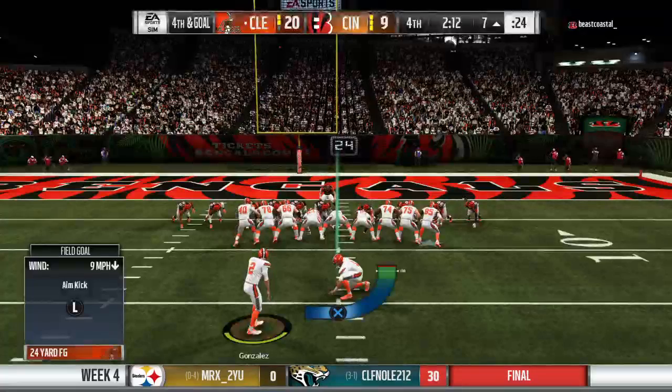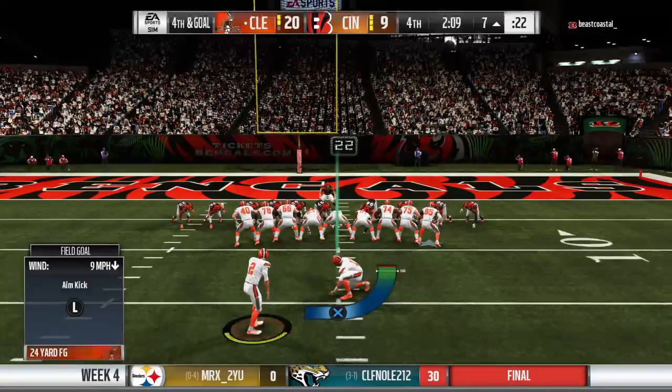Zane Gonzalez now to try the Browns field goal. From the right hash here, should be an easy one.